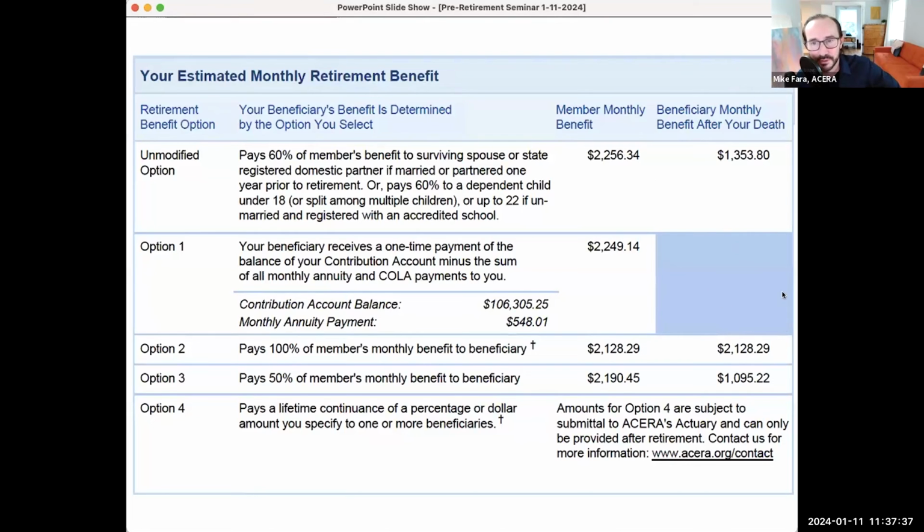Option number one, you can't leave a continuance to a beneficiary. Option number two, the two numbers are the same because it's 100% continuance. And then option number three, this is 50% of that because it's a 50% continuance. So this gives you the concrete numbers for your situation, and then it allows you to get an understanding in dollar amounts of how the different options work.